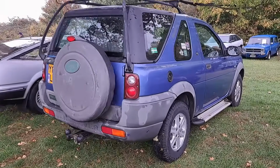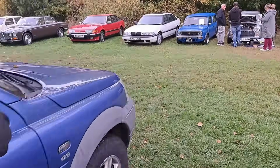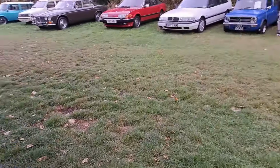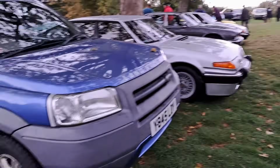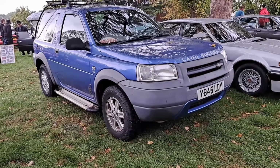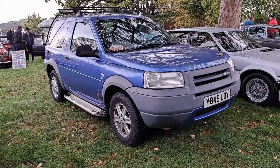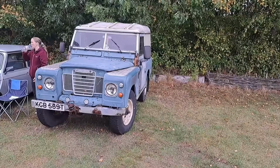Freelander 3-door, 2001 plate. It's a GS. Probably, I'd say, a 1.8 K series. It's not a twin fuel, unfortunately. It is a petrol one. Real purity of shape about these. I know they weren't the most reliable cars in the world, but a real sort of purity of shape of the original Freelander. A seriously good Land Rover.